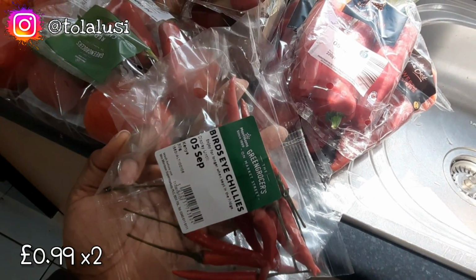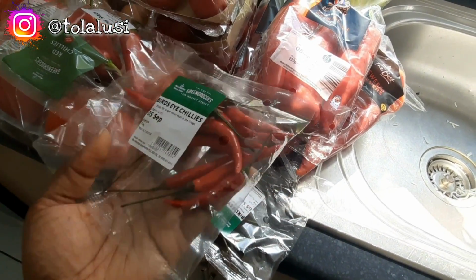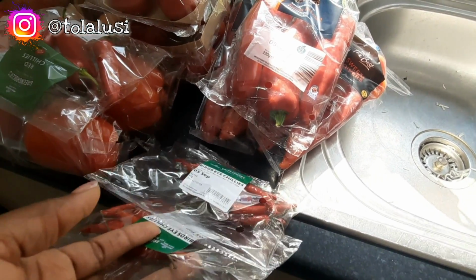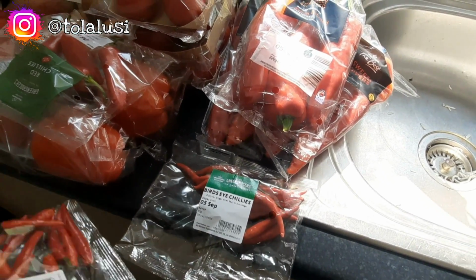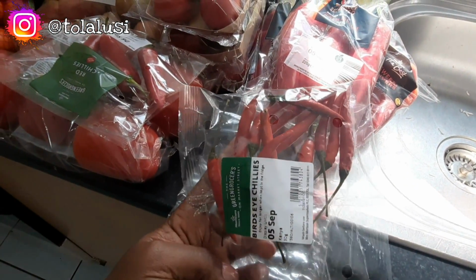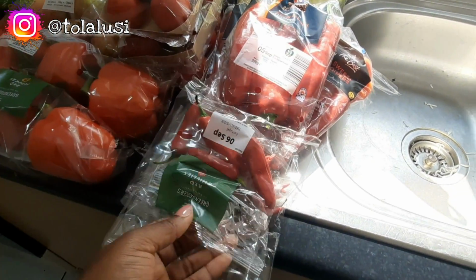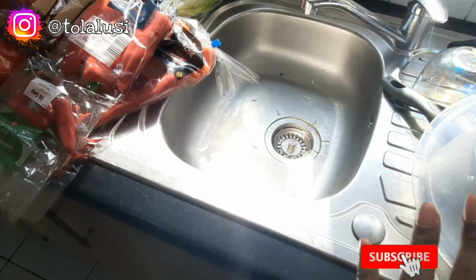Also, we have this red eye chili. They are comparing this to atay here in Nigeria, but we know that they are not mates. The red eye chili from Nigeria, it's nothing compared to this one. It's nothing compared to that.